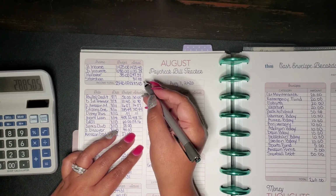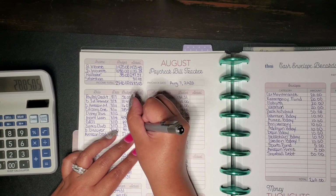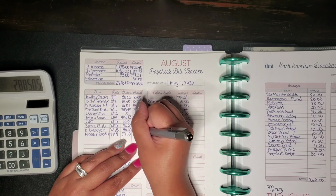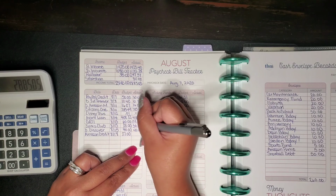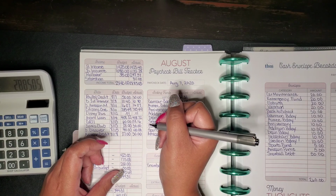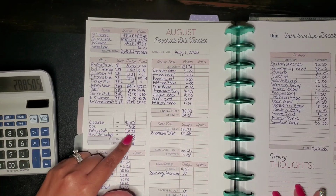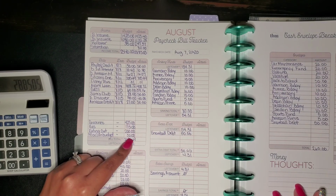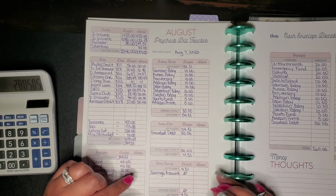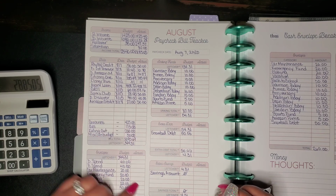And since we got a little extra rollover, I'm going to go ahead and bump these up to $50 each. Except for this one. This is my husband's. And then here I will bump this up to $50. Our groceries and our gas, eating out, will still be budgeted for these amounts. And as you can see, sometimes we end up with a little extra, so I will leave those until the end of our pay period.